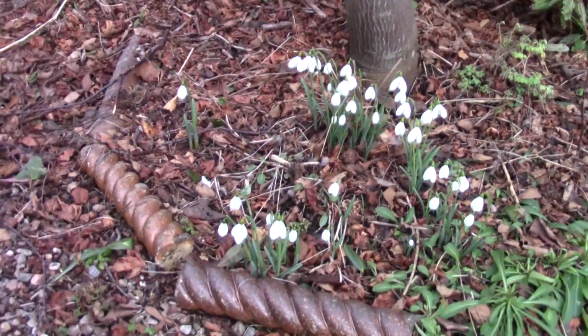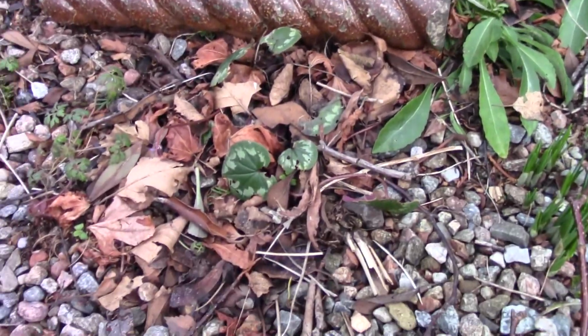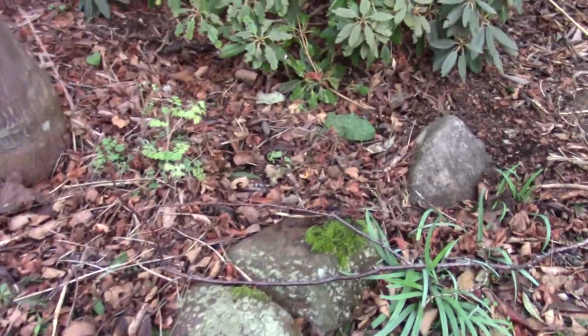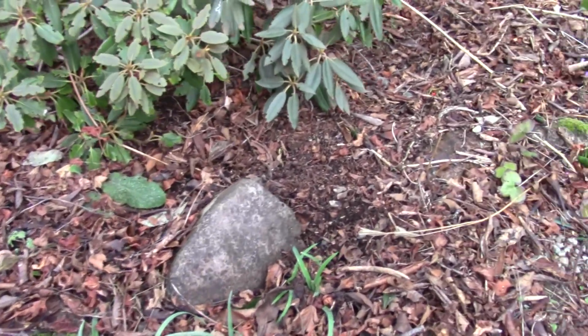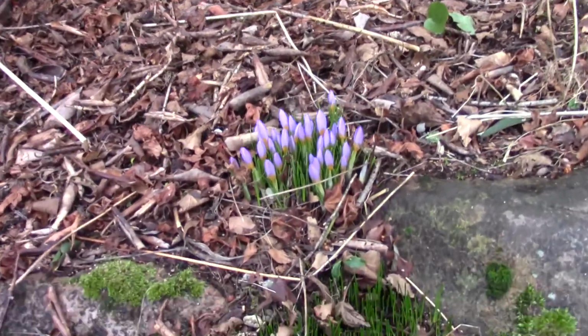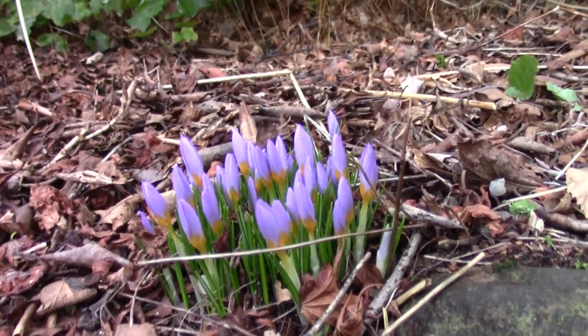There's more snowdrops here. I'm in the process of tidying the leaves. There's the cyclamen, and you'll see the leaves. I'm trying to get round to getting the last of the winter tidy ups as spring's really coming. If I come round here to this little very congested clump, it really needs splitting.